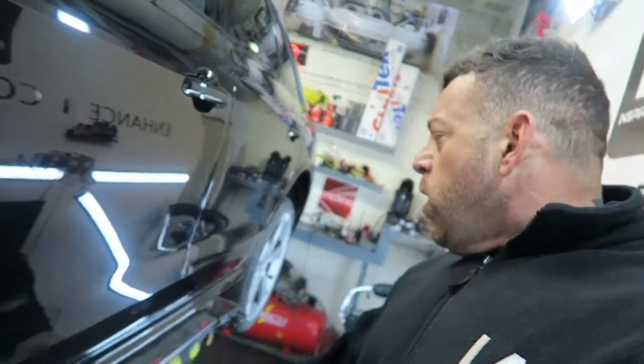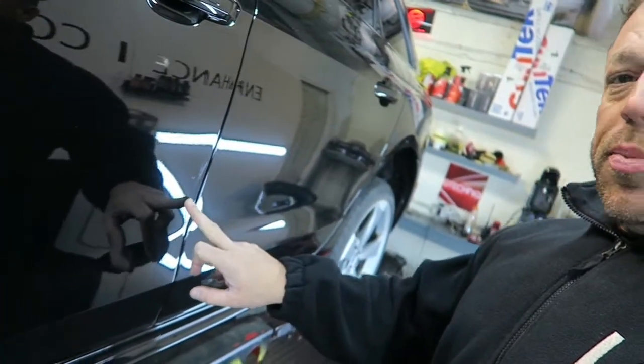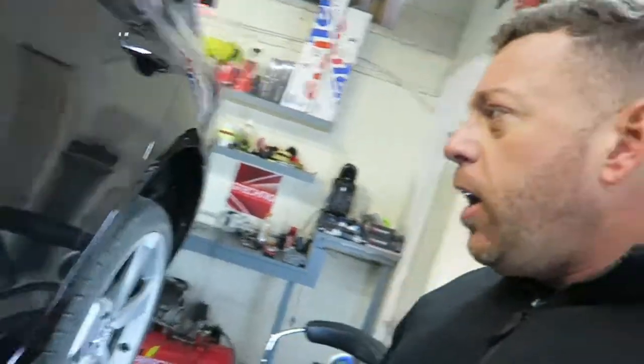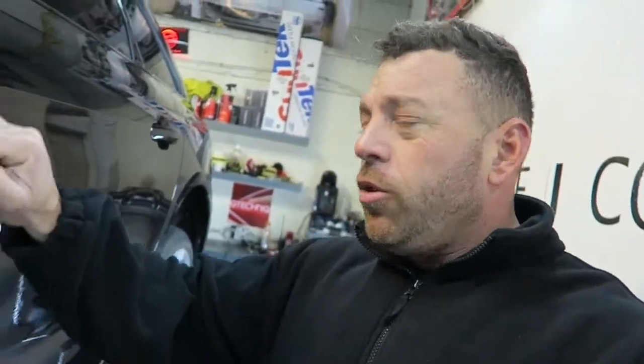And the other thing is that you saw on the camera a second ago, the bottom of the sill is all red, and there's a massive overspray here and a ginormous amount of overspray here. Now, looking at the paint, it looks pretty factory. There's a bit of orange peel around the door here, but again, you know, like it happens nowadays.